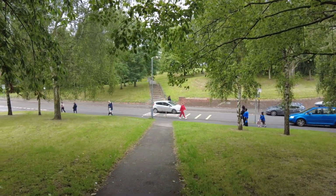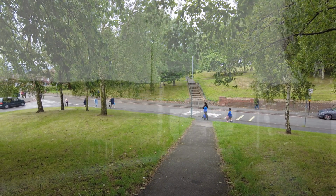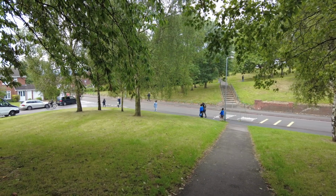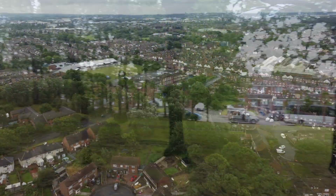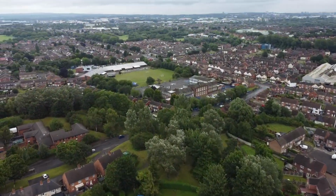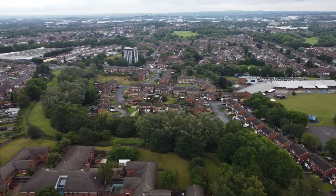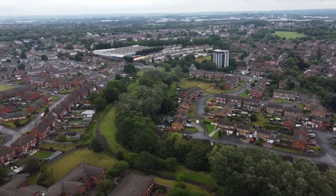Although it's not authentic to the era, this is the site of the 1930s aqueduct built to facilitate the construction of the housing estate to my right. It's the aqueduct over Central Avenue. But we need to press on and follow in Mr. Brindley's footsteps. That means getting back up onto the level of the canal embankment.